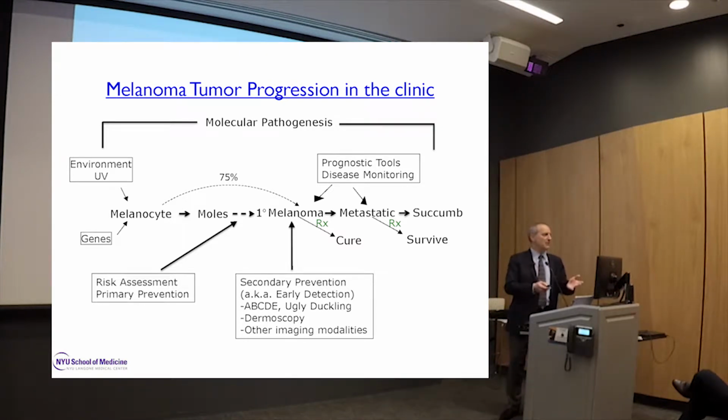And then later on, we can look at prognosis. You can look at a primary melanoma. We know about tumor staging. I'm not going to go into that, but that's basically based on prognosis. Tumor thickness is a major driver. Whether a patient has a positive sentinel node is an even more important determinant of outcome. And then how do we monitor disease in the metastatic setting? So I've worked along the spectrum here in my career. Right now we're focused on two ends, risk assessment over here, and then disease monitoring over here, and that's what I'm going to talk about.